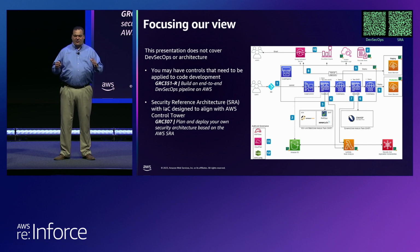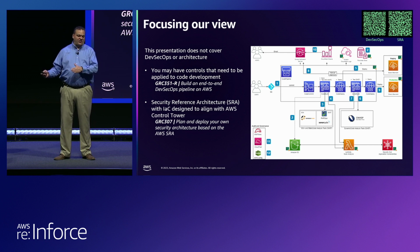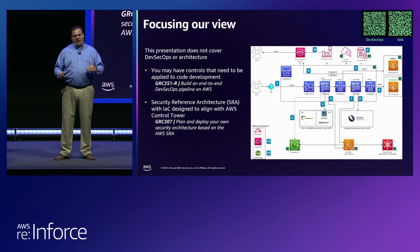Do we have all the different expected tools for our security and compliance teams? We have a great presentation for that. It's a security reference architecture. I encourage you to check that out too. It's really great, but that's also not going to be our focus on architecture. We really are going to focus on how do we deliver, starting with Control Tower, those controls to enable automation in the cloud. And with that, I'm going to go ahead and hand off to my co-speaker, Krista.